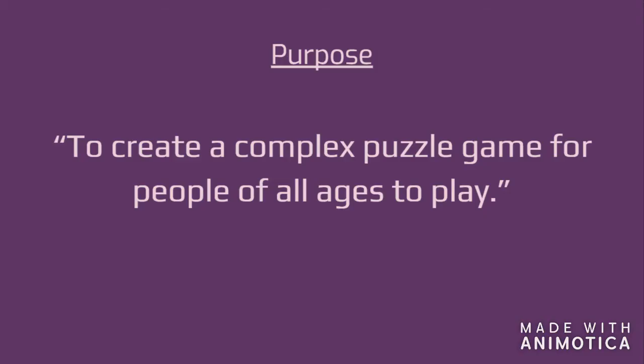As always, our goal with this project is to create a complex puzzle game that virtually anyone could enjoy. The user will get to flex their thinking skills to meet the challenges presented by the game, but shouldn't get too frustrated by it.